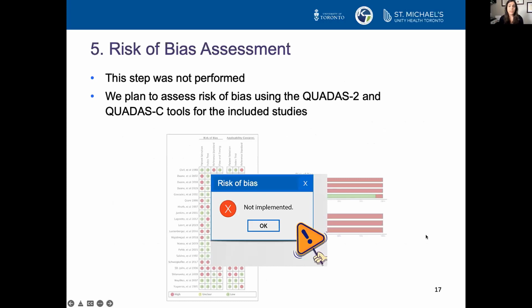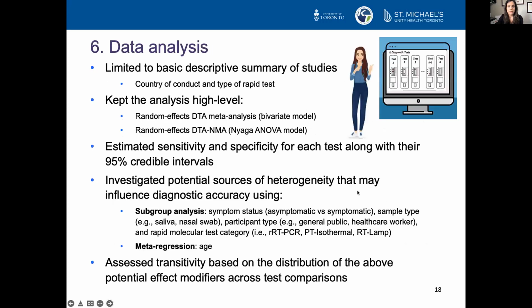As a fifth step, we aim to perform a risk of bias appraisal of the included studies, but due to the time constraints, we did not proceed to this step. But we certainly plan to perform this assessment once we conduct a full systematic review.